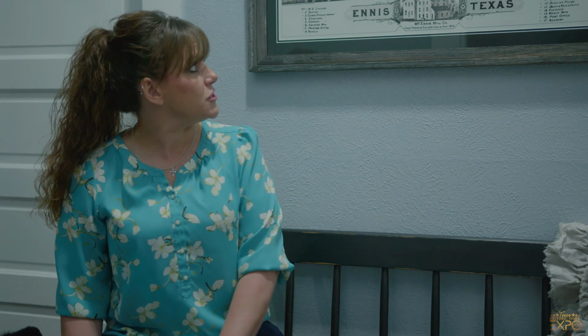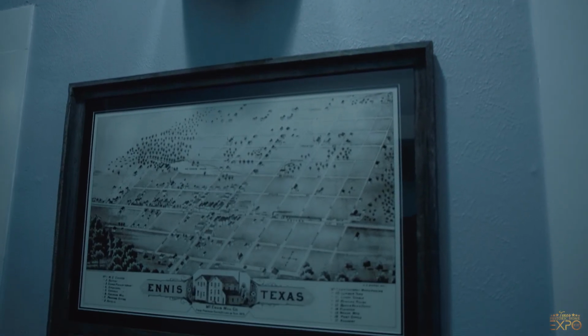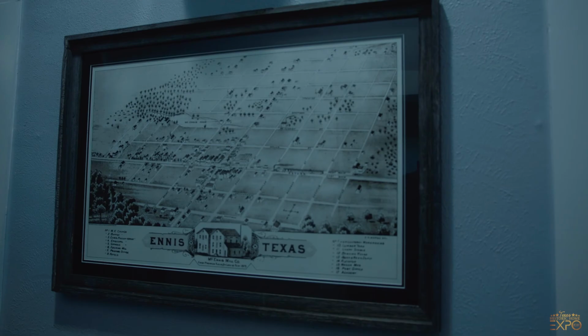So when my dad came, he did a lot of research, and with his love of history that has kind of passed down, I guess, on me, he gave me a housewarming gift, which was this map that is showing Ennis back in the 1890s, I think it's 1875, before the house was built, which really does give you the feel of how the town was built and what it was like back in the day.